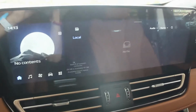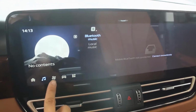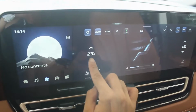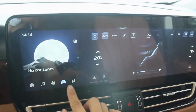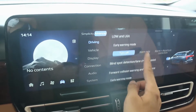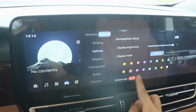It's a very flat type. At least it doesn't occupy the entire dashboard. There's only a few things you can do here. Sadly, no Apple CarPlay nor Android Auto, but there are Bluetooth functions. This is for your air conditioning controls. You only get heating functions. Sadly, no seat ventilation. Here for your car settings. So here for your driving. So we have Eco, Comfort, Sport, and Snow mode. Cruise control, lane departure warning, blind spot, and then here for your vehicle settings.